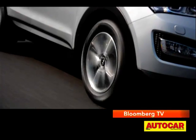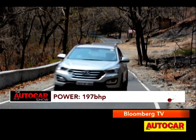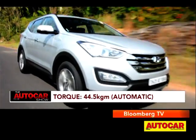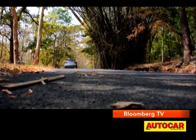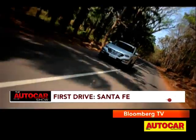Under the hood is the third generation CRDI 2.2 litre that produces 197 bhp with 42.9 kgm of torque for the manual and 44.5 kgm of torque for the auto. It's a refined engine that's got ample power. It's a nice, strong, peppy engine.